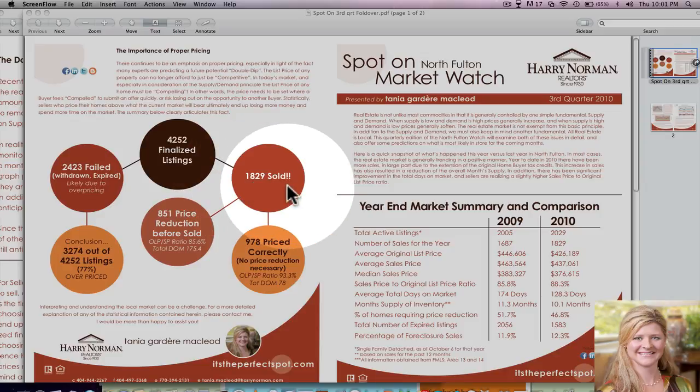Out of those 1,829 that actually sold, 978 of them were priced correctly. Absolutely no price reduction was necessary in order for them to sell. And they realized 93.3% of their original list price to the actual sale price ratio. Total days on the market, it took them 78 days to sell their home.